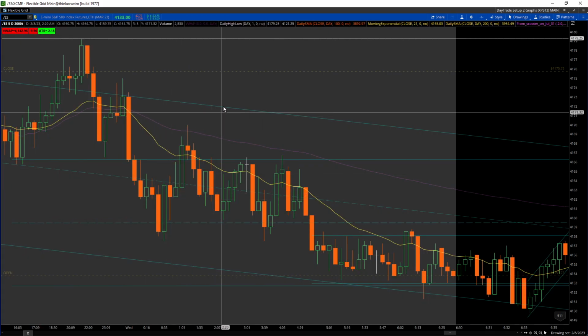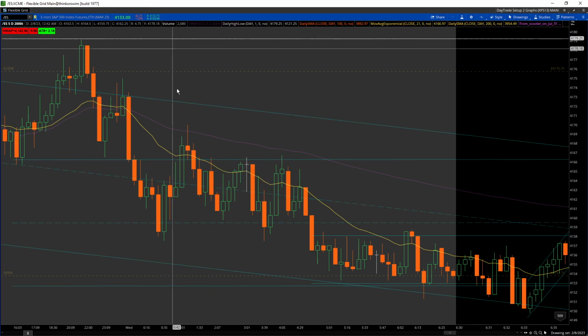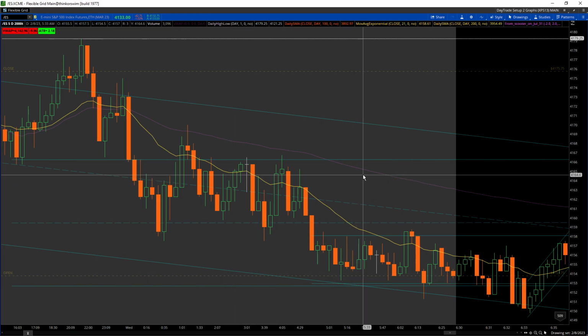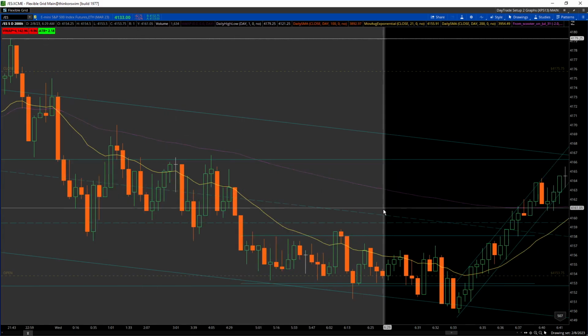This is the pre-market. I did have these trading ranges at the very top and bottom of the pre-market, but later it turned out to be not as important or valid. So I don't trade the pre-market, and then this is where the market opens.